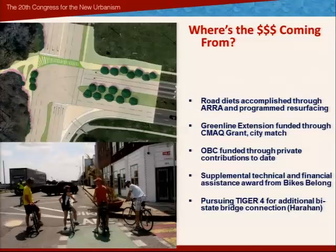So where is the money coming from? Well, they're accomplishing their road diet projects. They got the big part of their mileage done, the big bang in the first couple of years through ARRA, and they're continuing the program resurfacing. Every resurfacing project has to be analyzed to see if there's an opportunity for a road or lane diet to be able to move forward.